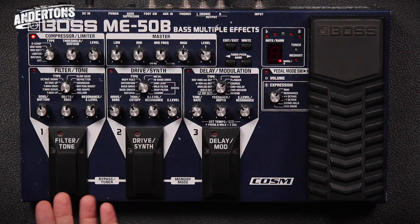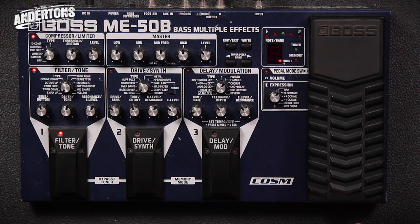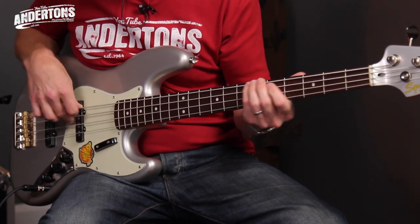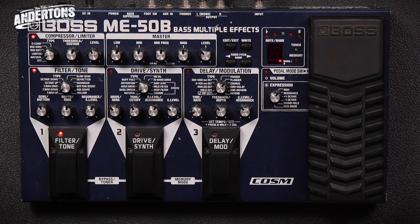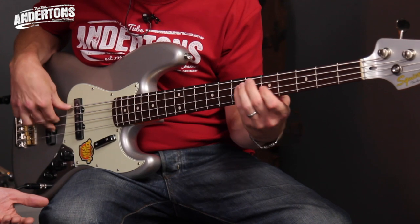The first effect bank that we come to is called the filter tone bank. So this is going to have all your touch wah, octave effects, and EQ kind of effects. So here we go, touch wah. Yeah, it's great because it's straight out of the box, it works. You don't have to faff about with it for hours.